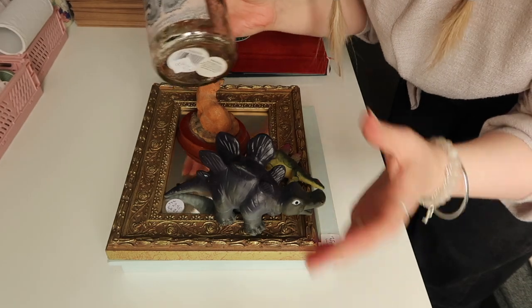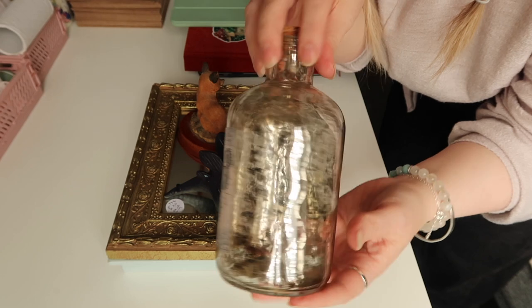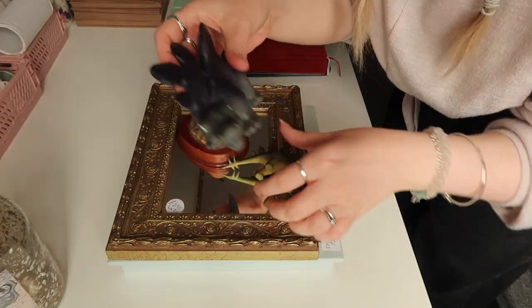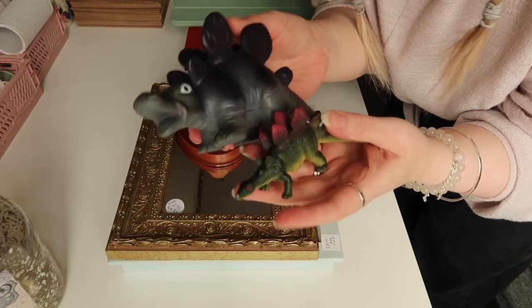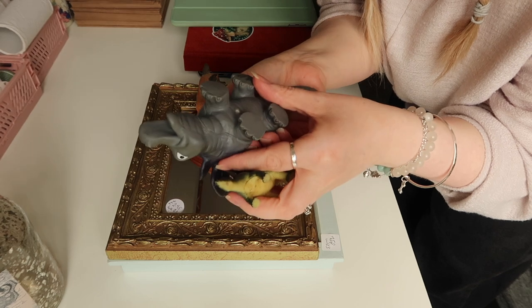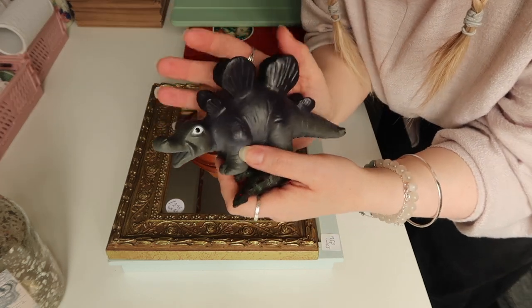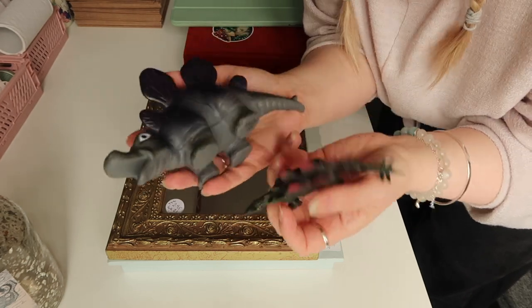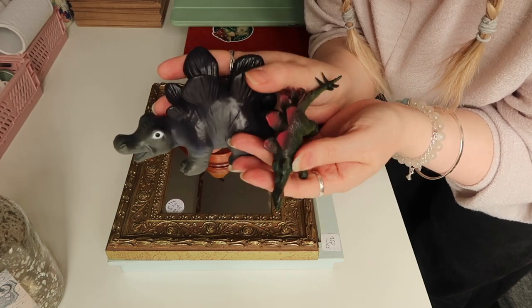Have a little bit of a charity shop haul. Got this cute bottle, just a decorative one, that was 95p. I also got my boy some dinosaur toys from the little kiddie basket. These need a damn good clean, but I thought they were really sweet. He might not even be a dinosaur kind of boy, but if not, my niece loves dinosaurs, so I'll pass them on to her. But yeah, we'll see. When he's a little bit older, I just thought I'd get him a couple of dinosaurs.